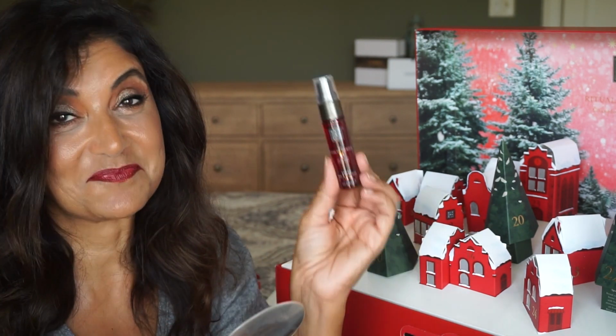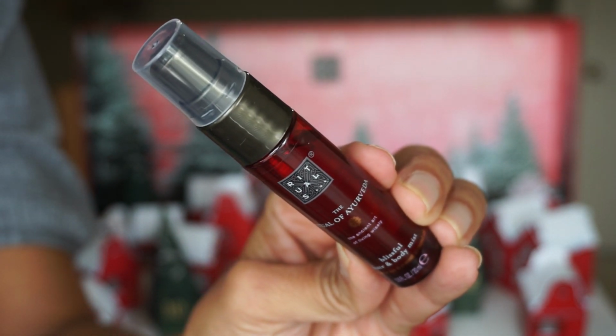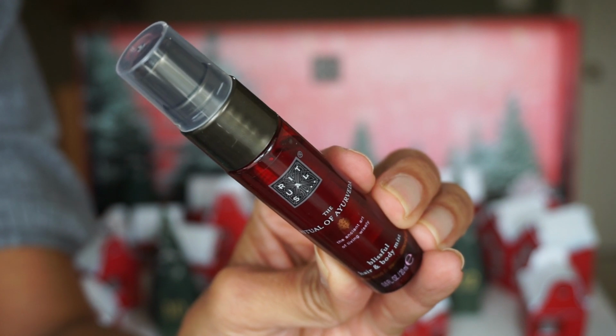Another one I messed up on. This is not the body oil. This is the hair and body mist. Be sweet to your body. This hair and body mist from the Ritual of Ayurveda brings sweet harmony and balance for body and soul.